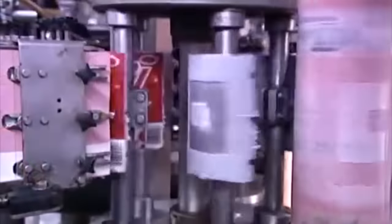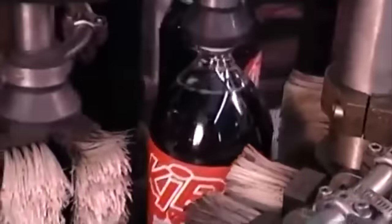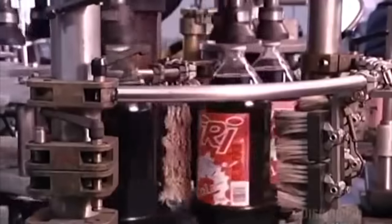Then it's on to labeling. The machine's rollers apply cold glue to a series of metal plates. Each plate grabs a label and adheres it to the bottle. To hype up the soda for its supermarket debut, the bottles are run through a series of brushes. The brushes simulate them giving a series of high fives to a crowd as they make their entrance, similar to a marathon runner or a pro wrestler.